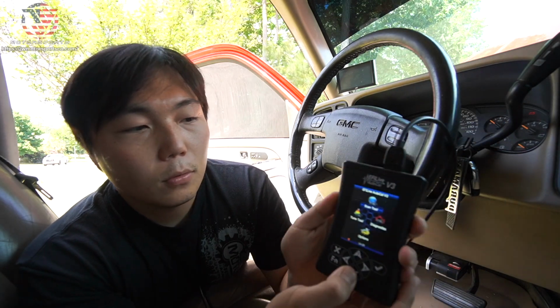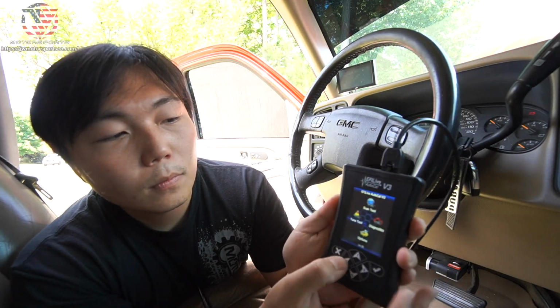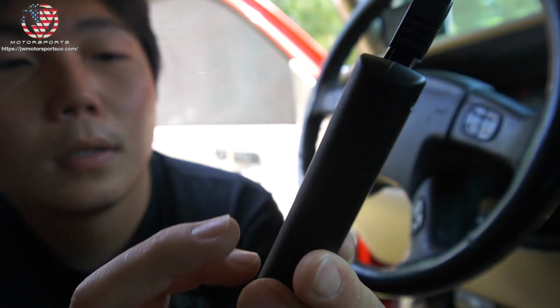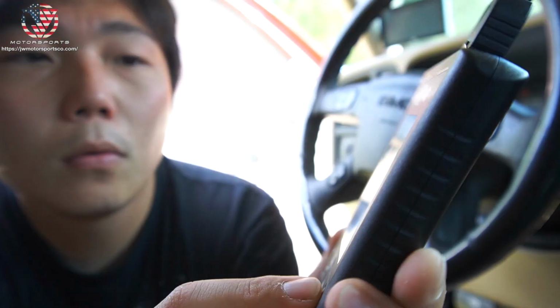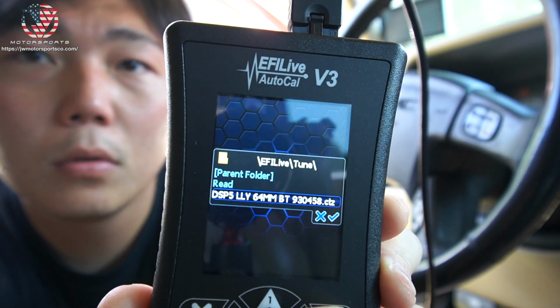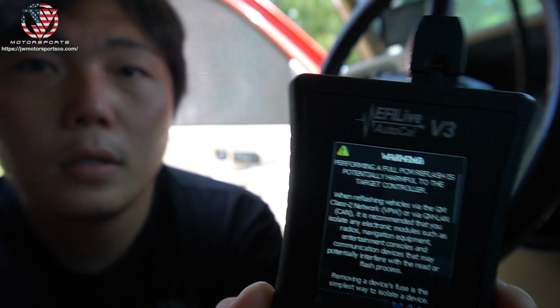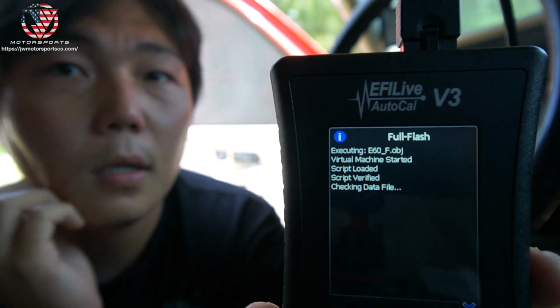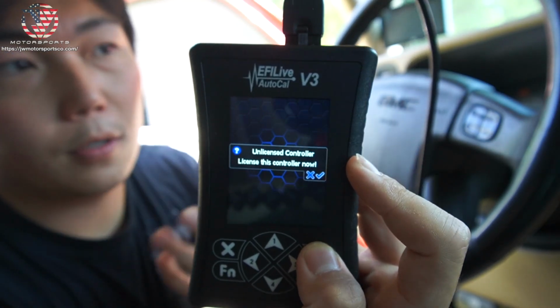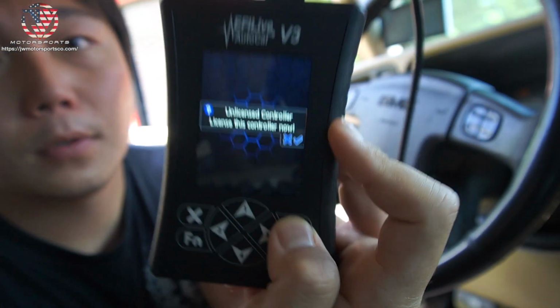So we're going to go to tuning tools. Tuning tools right here, and then we're going to hit program full, and here is my folder. Yes, I'm just going to hit yes. Okay, everything is verified. It's going to ask if we want to license this controller. Yes, I did have to buy another license for this truck for the AutoCal, so hit yes.